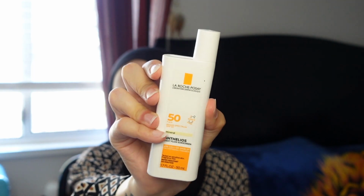Okay, so I've prepped my skin with moisturizer and eye cream. I'm going to go ahead and apply my sunscreen. This is the La Roche-Posay one. I had to find this in the States because it is sold out everywhere here, which is super annoying.